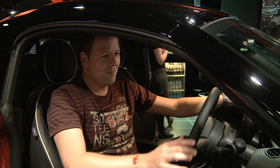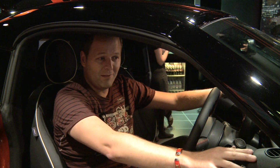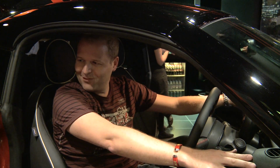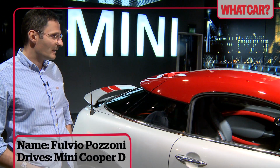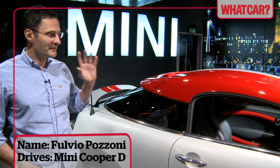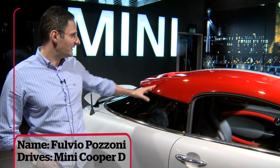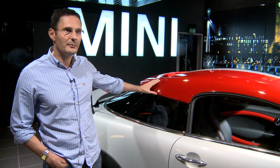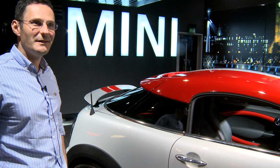I'm not too sure about some of the plastics here, but that's a minor quibble. I think it looks different, it looks sporty, it still has the look of the Mini, and I particularly like the shape and design of the roof. It's definitely the biggest boot in a Mini range.